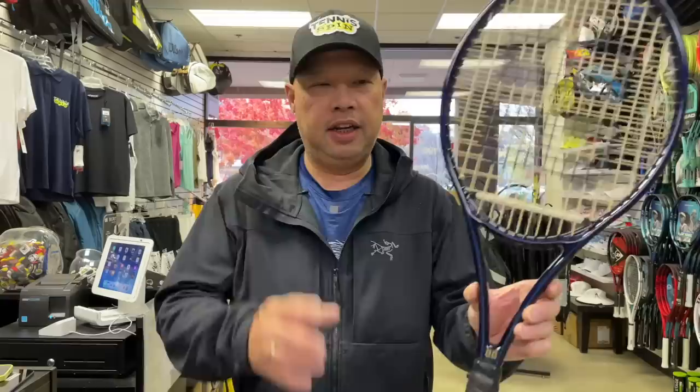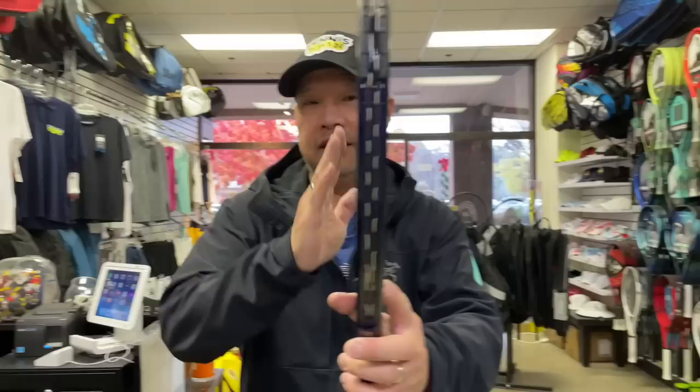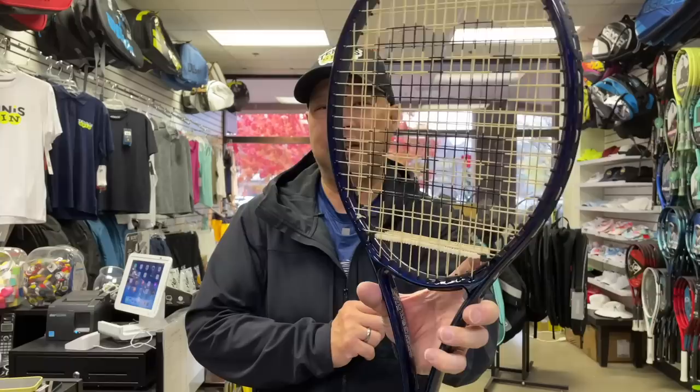Well, one day when I went in there when I was in high school, they had the oversized version of this racket sitting there with a video telling you why this was a great racket, why it could be the best racket. I looked at it and I was like, that's weird. There's strings on this side, strings on this side. So there's two faces to this racket. When I string this racket, I have to charge you for two string jobs because we have to string both sides of the face.